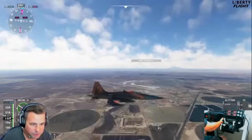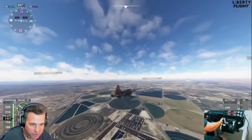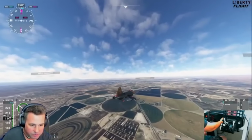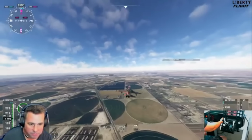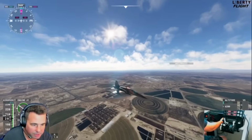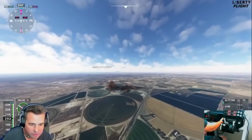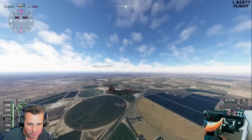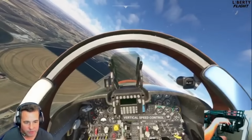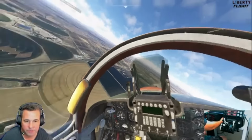I see you in front of me. I'll give you some time. You're headed towards the airport. There he is. Alright. I'm going to be landing right over here. I believe he's coming in already. So let's see how this thing lands. He's right in front of us.